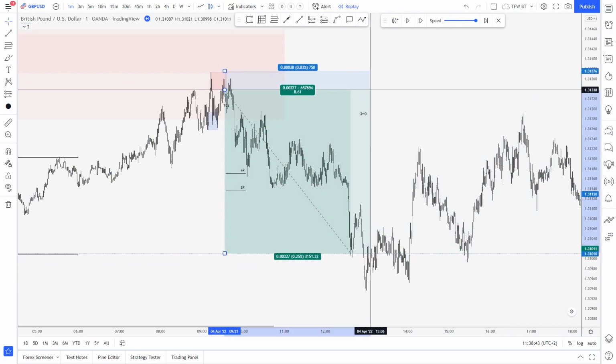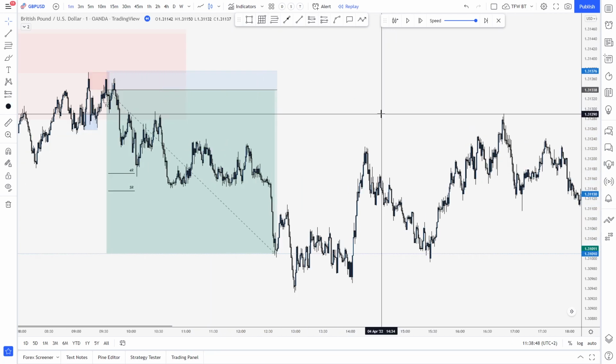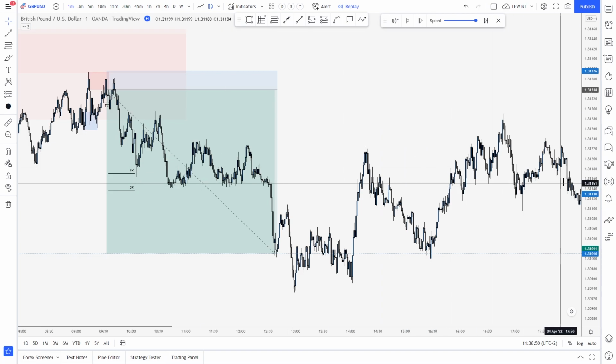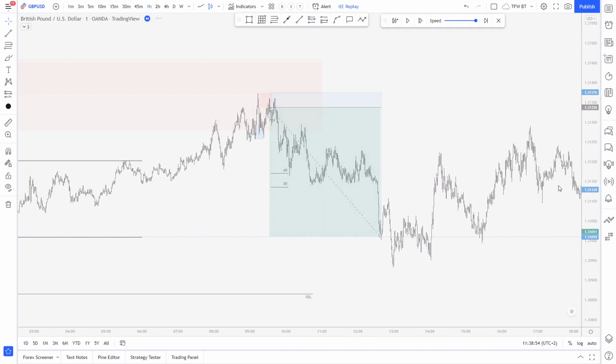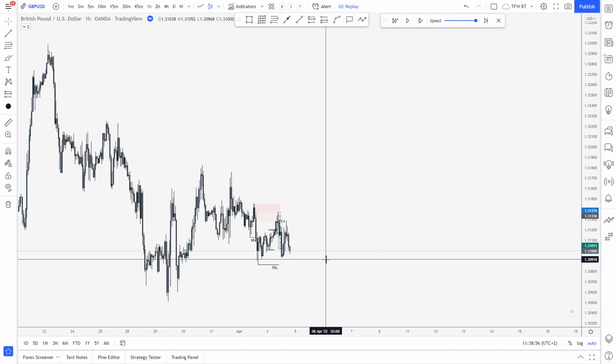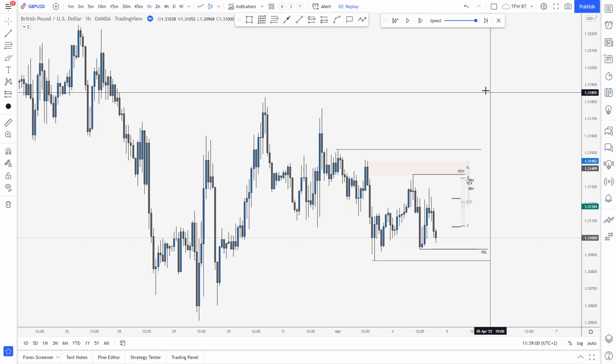So this one was an 8.6R, right? On GU, it just moves mad. And yeah, this was Monday. So pretty much I trade this only in the London session, only if there is a setup. So this was Monday for me on GU. And again, as I told you, not going to spend a lot of time.